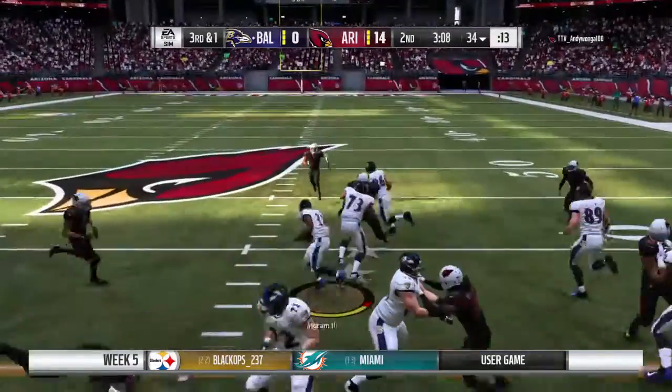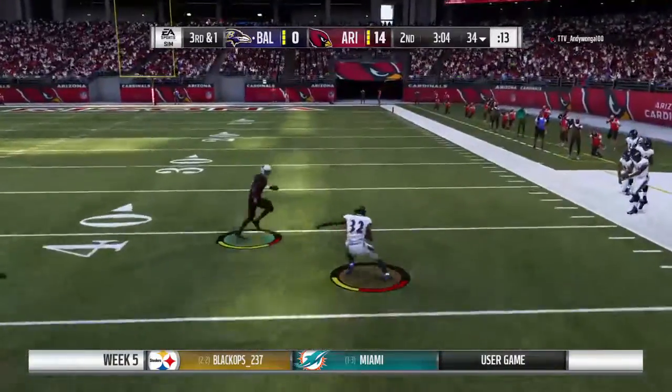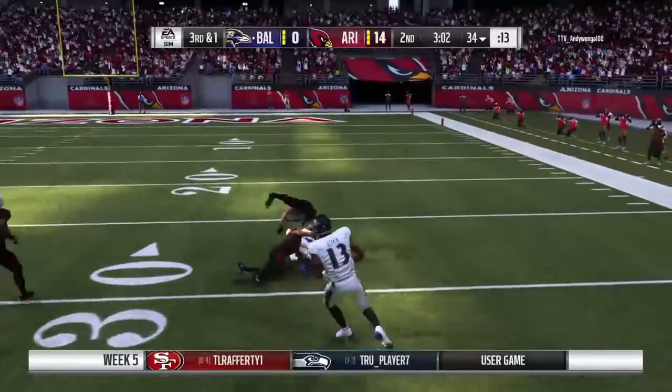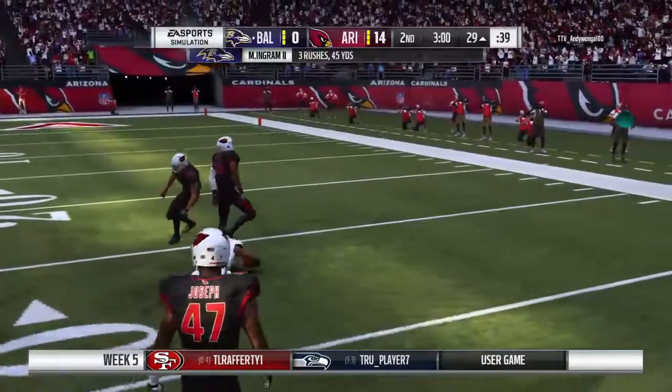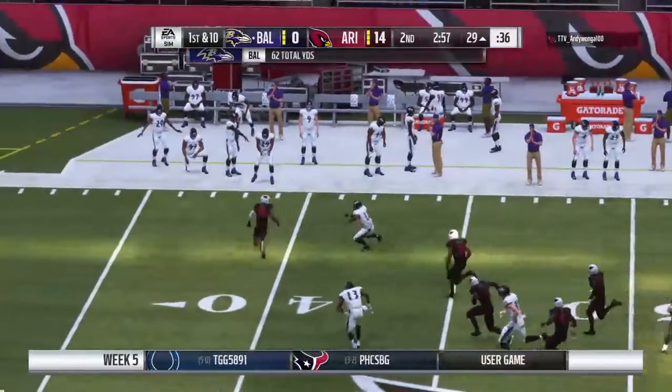They'll try to run for the first with Ingram. Shedding the tackler, and it gives him some room. And he'll go down, but not before getting this inside the 30. A big chunk of yardage there, 37 yards.